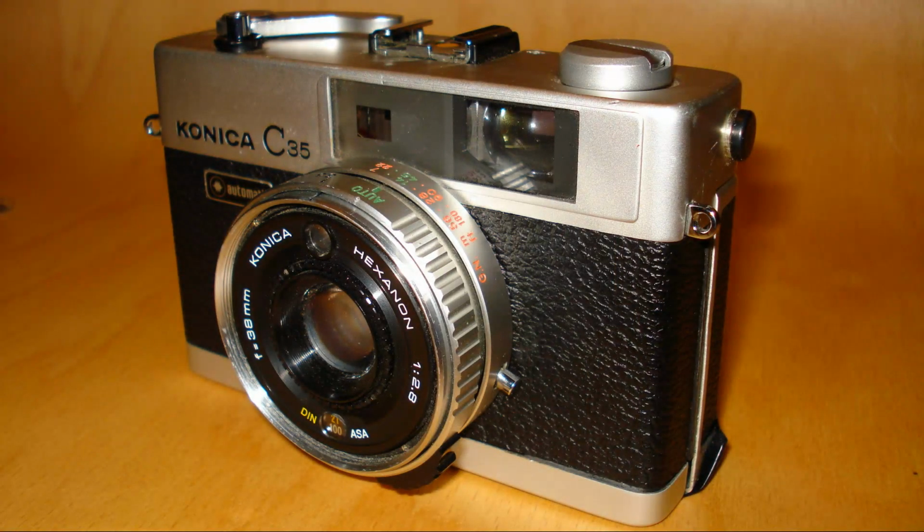So the camera I want to talk about in this Photo Chat Vlog is the Konica C35. Now, as you can see from this picture, it's a small rangefinder type camera, which means you've got manual focusing, but you've got automatic shutter and exposure. I'm really fond of this camera.